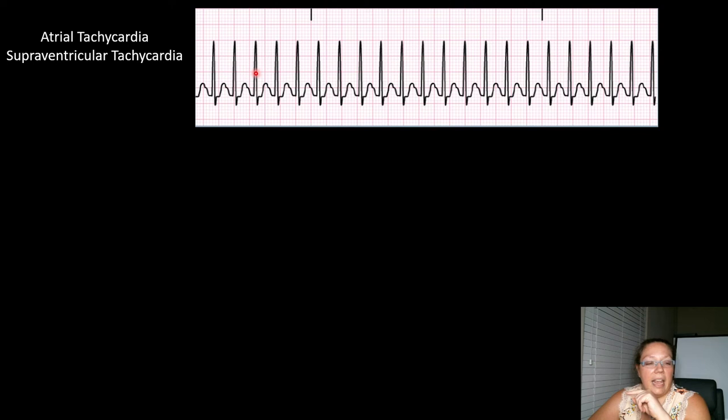All right, so this can be called atrial tachycardia. It also can be called supraventricular tachycardia, or SVT. And this is a very extreme high heart rate that is coming from the atria. The electrical impulse is coming from the atria, coming down the line, and your heart is just pumping away.